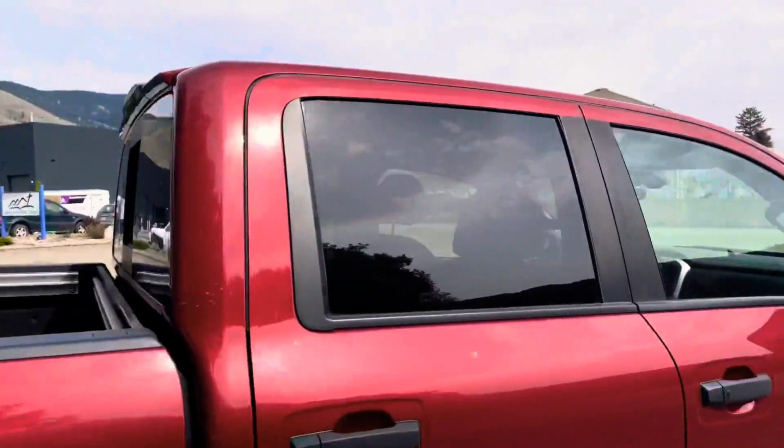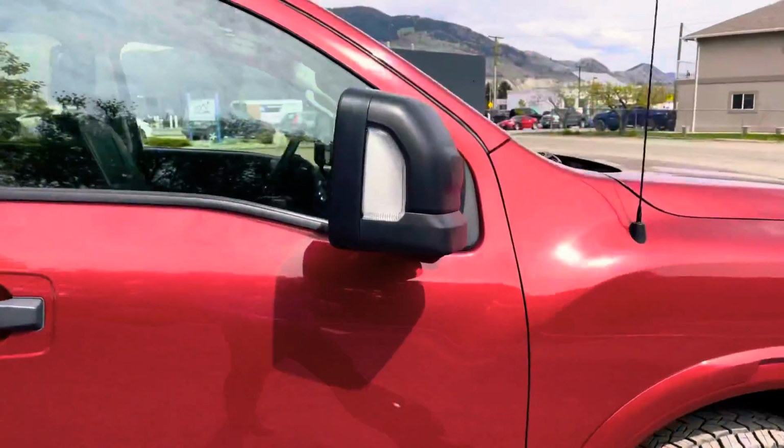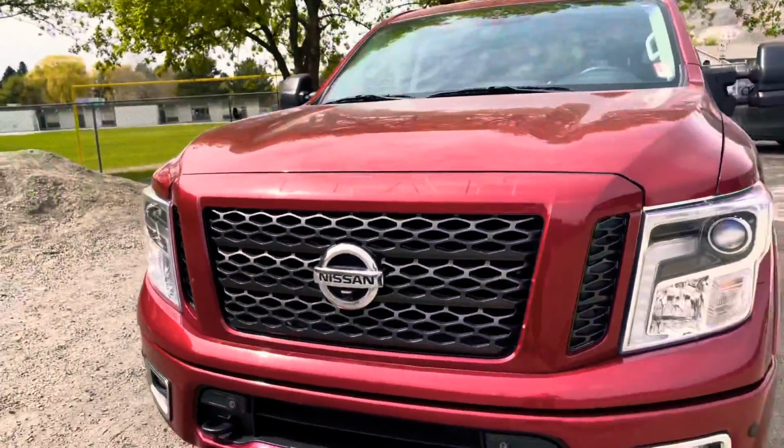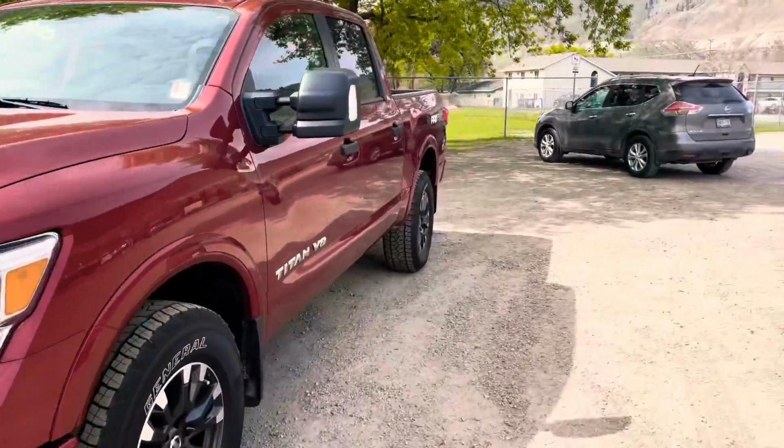Little opening back window. This one's had a fantastic easy life, bar maybe a couple of tiny little stone chips on the front. There's no scratches, there's no dings, kind of no nothing.